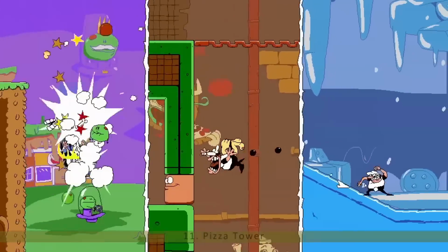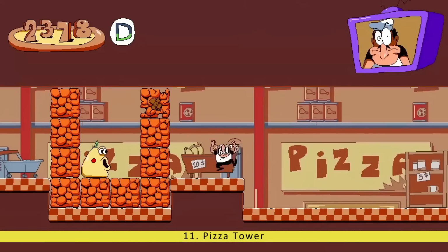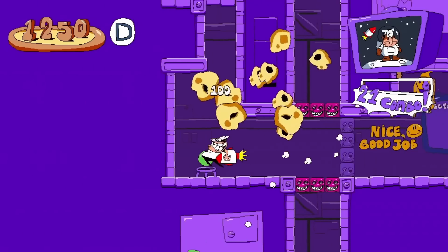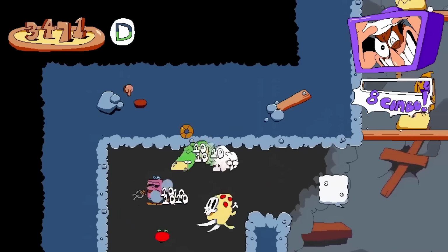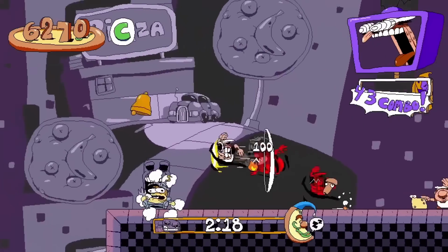Number 11, Pizza Tower. Now, this is not a difficult game to run on the Steam Deck, but it is one that I think all deck owners should be aware of. Pizza Tower really just feels perfect on the Steam Deck, and if you have that OLED model, the colors really pop off screen.